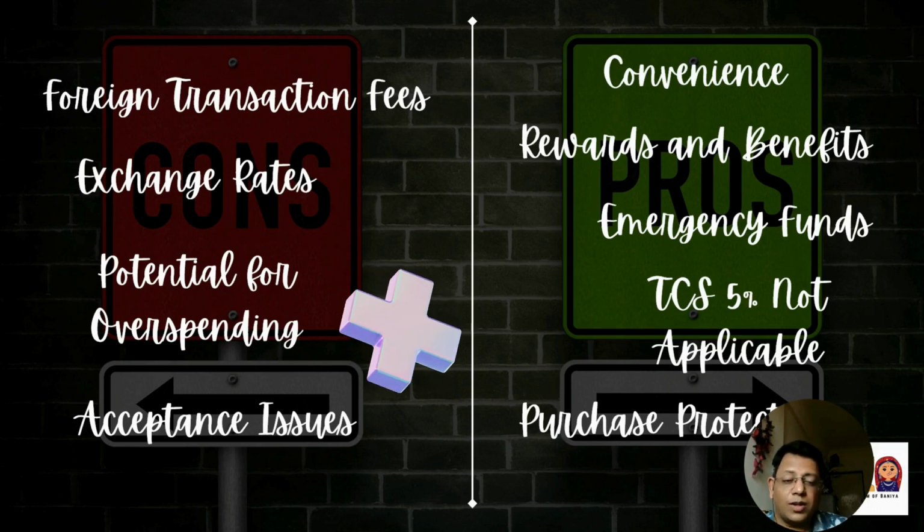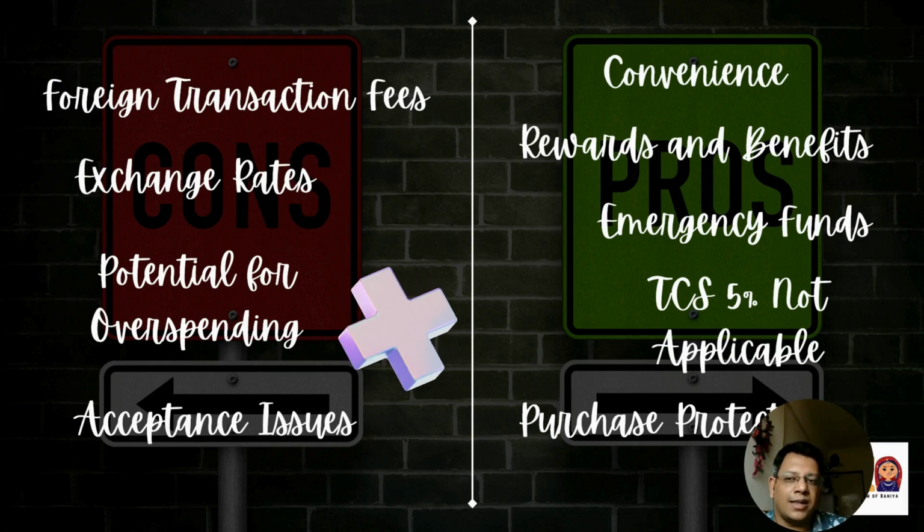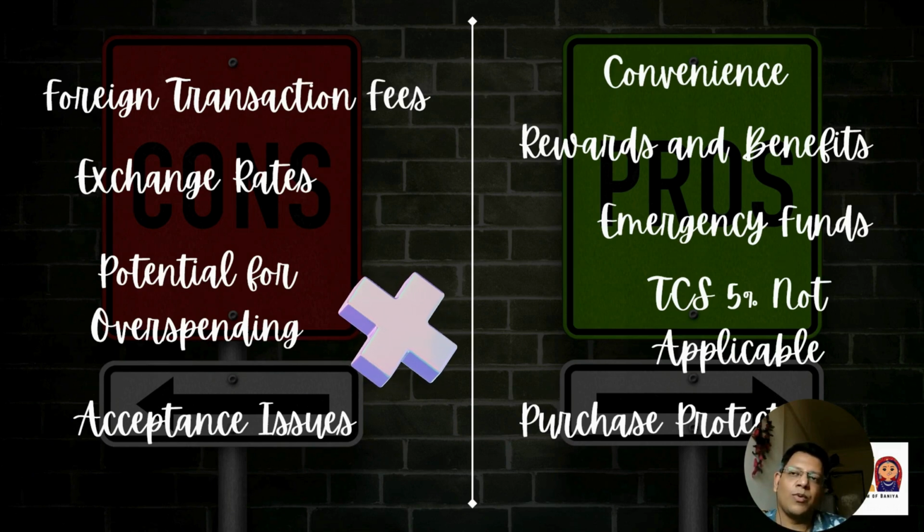Okay. So what are the pros? Pros are too many, and I think that's my personal favorite also. Convenience, it gives you lots of convenience. Trust me, guys. Unlike a Forex card, where you have to go to a banker just to upload money and certain things like that, a credit card is very convenient. Just a single credit card, 1.9% markup fee. That's it, you are done. So you can swipe your card, tap your card, pay your bills, no hassle. You can also keep a track of it.